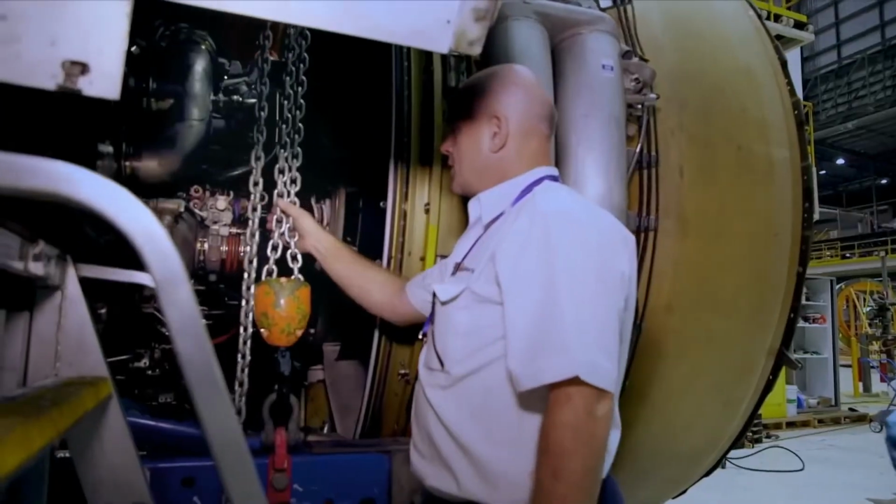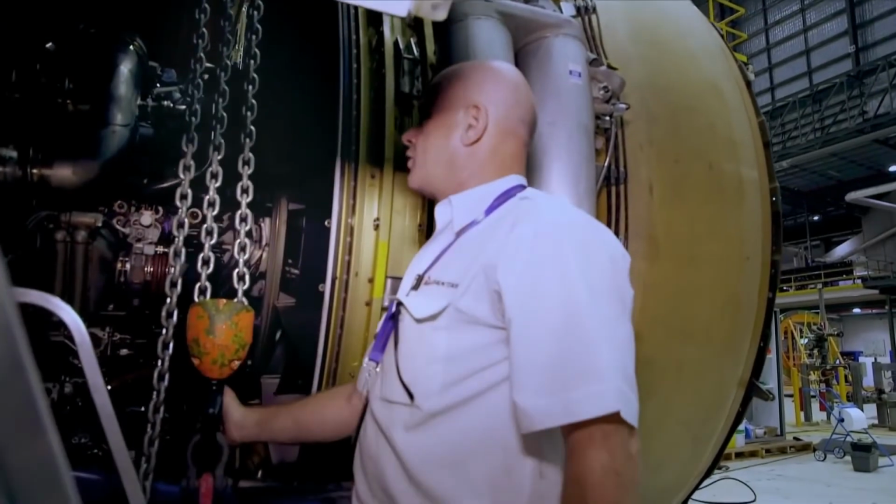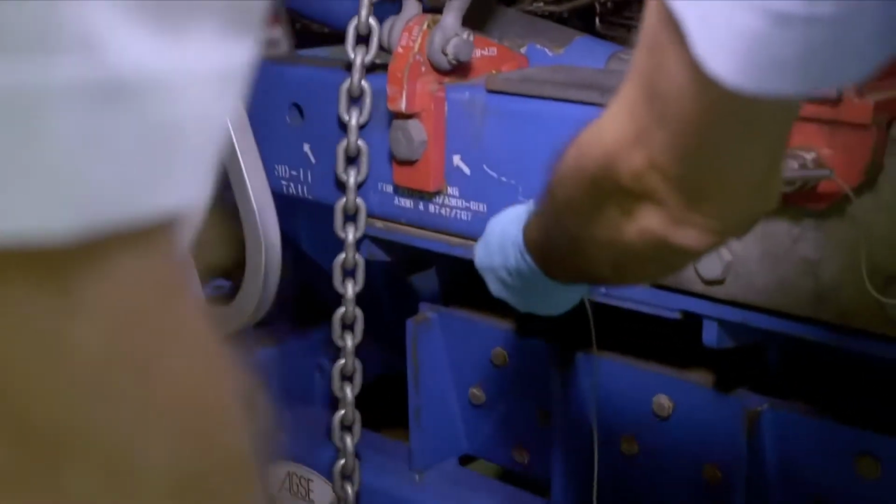Okay, so you want to take the load off so that we can disconnect the hooks, and we're going to put our pins in.